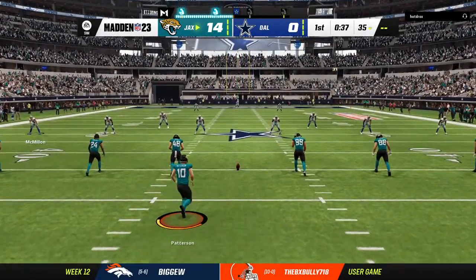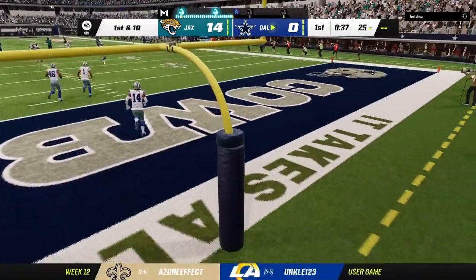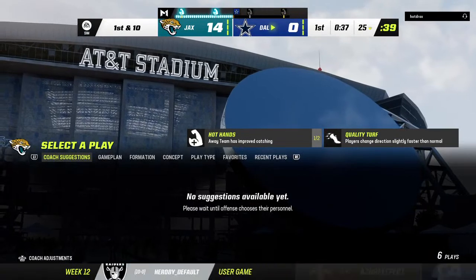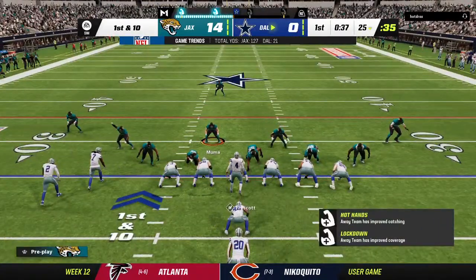And Patterson back out there to send this one away. And this will not be returnable. It's out of the back of the end zone for a touchback. The Dallas offense here set to begin the drive.